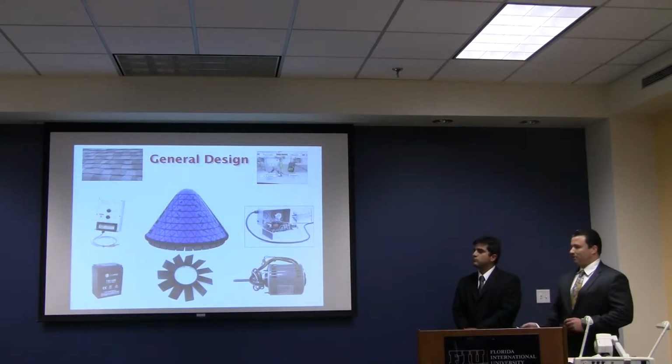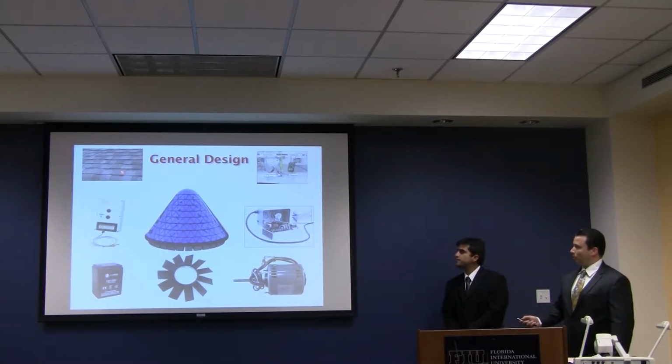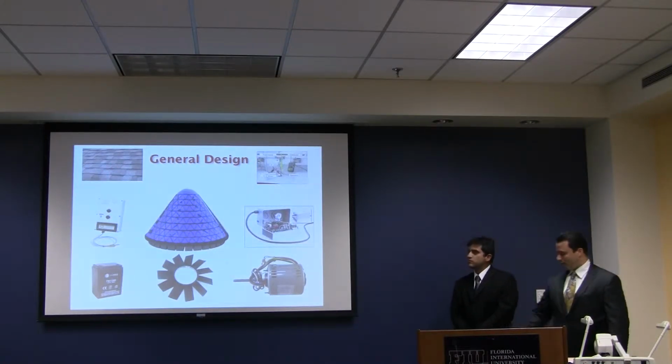Our general design will consist of this. It's essentially going to be a geometric tetrahedral shaped solar cell. We're going to have electrical inverters and AC controllers. Underneath will be the fan, which will expel the air from the attic. This will be governed by a motor, which will then in turn be powered by the battery, which will be charged by the solar voltaic photovoltaic film. It'll be easily installed on the roof. Usually it can replace an area where you have a current fan, just go right over it.